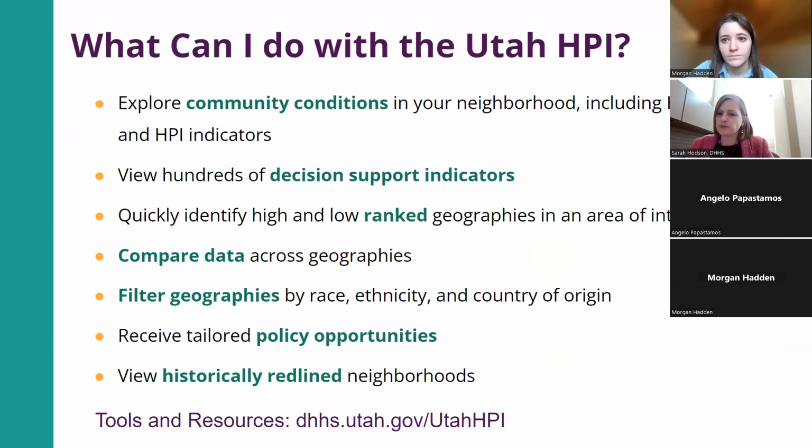So there's lots you can do with the Healthy Places Index. Here's a list of things here. Because the time that we have together today is relatively short, I'm only going to show you a couple of these features, but I would recommend that you take some time to get into the index yourself and explore and try them out and see all of the different indicators. So I'm just going to give you a sneak peek today and then really take some time to explore on your own. The website listed at the bottom, and I'm not looking at the chat, but maybe Morgan could put it in the chat as well, is where you access the information about the Healthy Places Index and then can access the map from there as well. So that's what we are going to do.